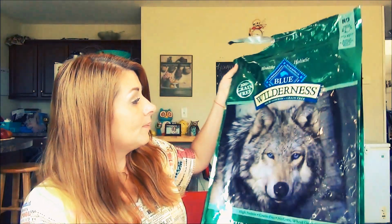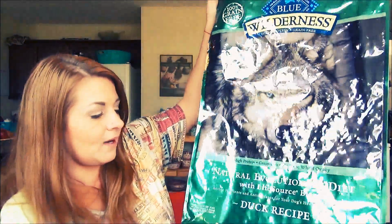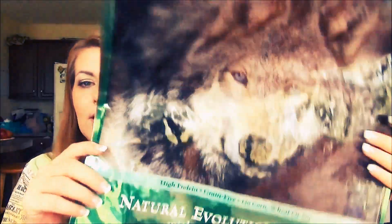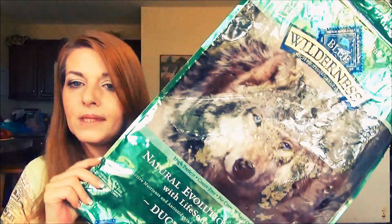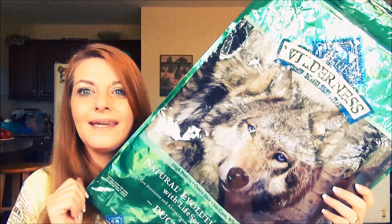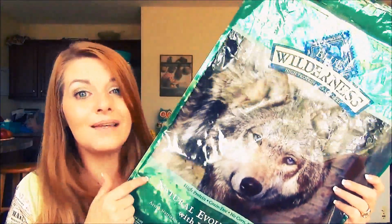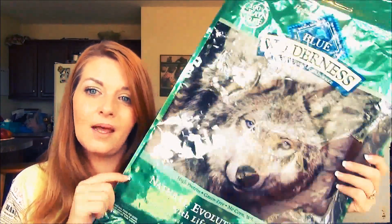However, his absolute favorite, that I can tell by the way he eats, was the Blue Wilderness grain-free natural evolutionary diet with Life Source Bits in the duck recipe. Sorry for the glare. The bags are shiny. This is his favorite brand. And so after he finishes up what he has, now we'll probably go right back to this. So this is our favorite for September. He loves this dog food.